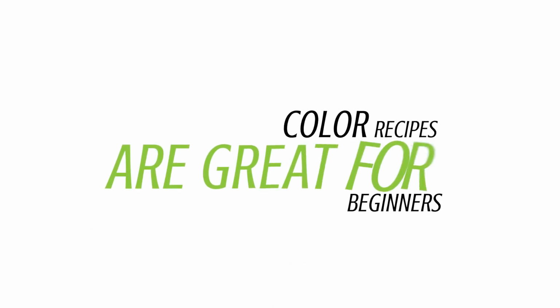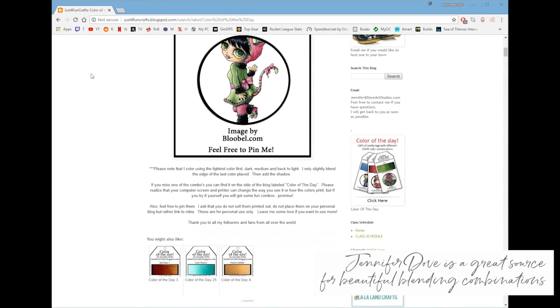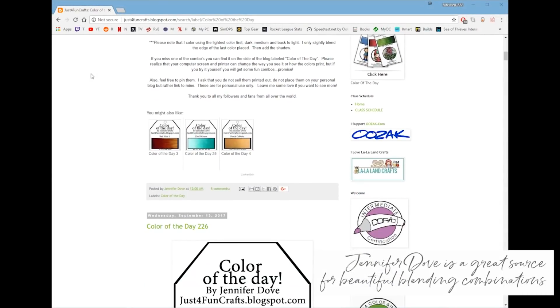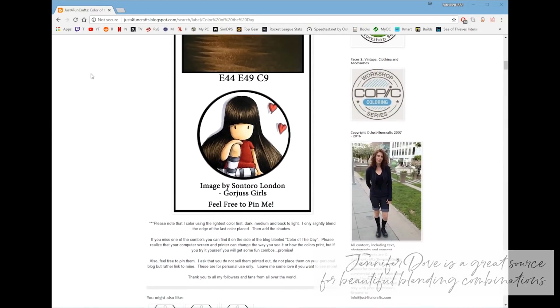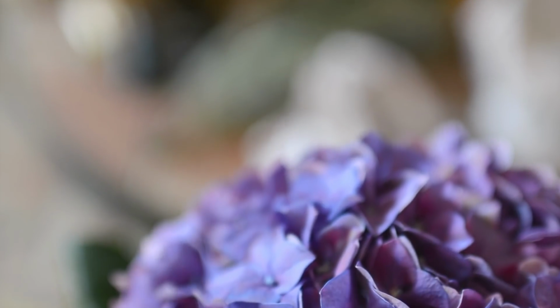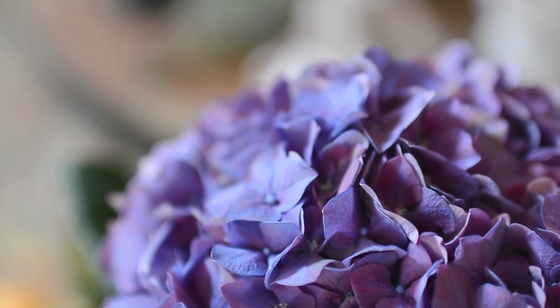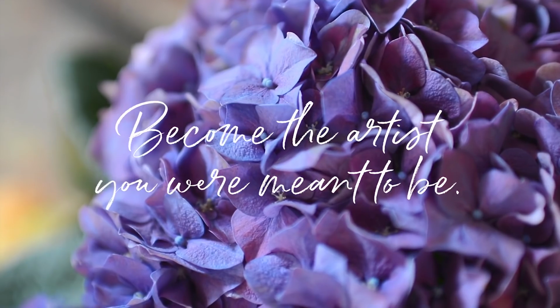Color recipes are very helpful, especially for beginners. They take a lot of the guesswork out of coloring by giving you a tested combination that looks good and the markers work well together. But just like a pair of water wings, at a certain point, you have to take off the flotation aids in order to learn how to swim. Color recipes are helpful, but eventually they start to get in the way, preventing you from becoming the artist that you were meant to be.